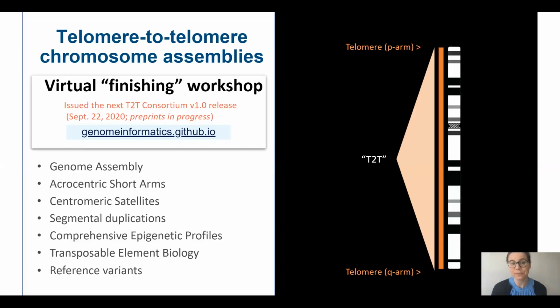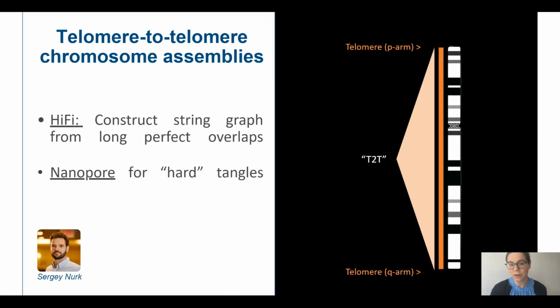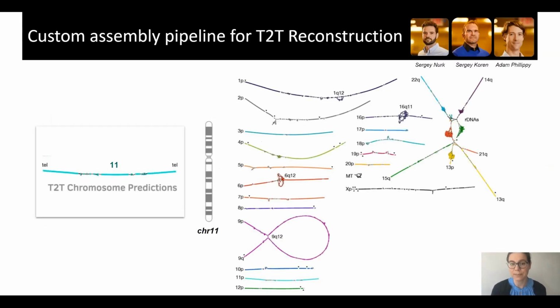So first, I'd like to go ahead and credit Sergey Nurk once again, who was one of the pioneers in some of the early changes for us, of what's led to this huge development of the release of telomere-to-telomere chromosomes. Essentially, we took a step back and we utilized some of the technology from HiCanu and the idea that we knew that we could improve the already high-quality HiFi reads. And we could use this information to construct a string graph of long, perfect overlaps. And then we could use the ultra-long nanopore reads to really support the resolution of these harder tangles.